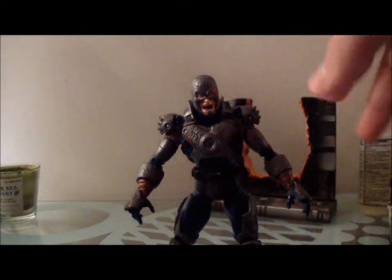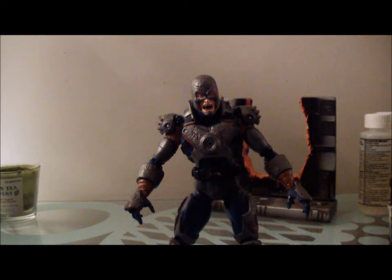But yeah, anyways, that's Avalanche. I don't have any other reason why. I never heard of this guy when I read X-Men comics, but since I just saw some pictures of him, I really liked it, so I picked him up, and I've been really happy with him ever since. I'll show you number 7 now.